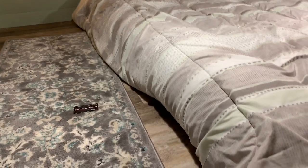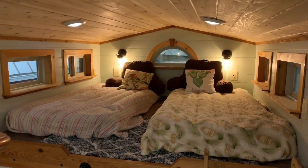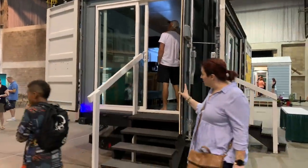Here is another tiny home. This is from up the stairs on the second level, looking at the two loft sleeping areas. They look beautiful. Essentially, it's just a bed on a platform. And then this is a brand new type of tiny home.